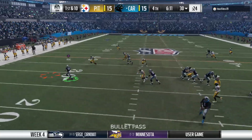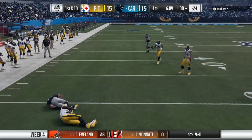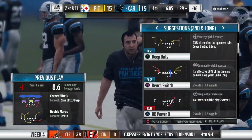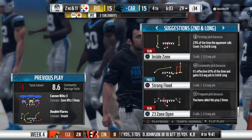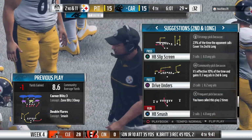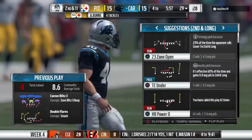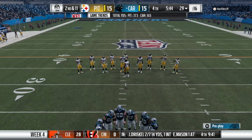Now following the interception, here's Newton. Firing quickly here, and that's complete. That's going to go as a loss of a yard, and it'll be 2nd down. A pass for negative yardage, obviously no good. Maybe he shouldn't have thrown it, or maybe he shouldn't have caught it. I think we were seeing it at the same time, weren't we? Maybe you let that one go, right?